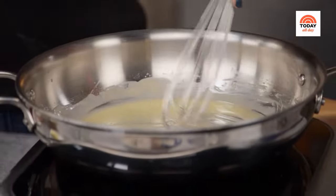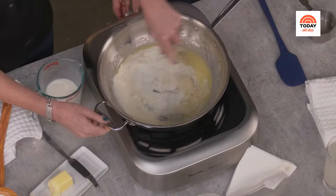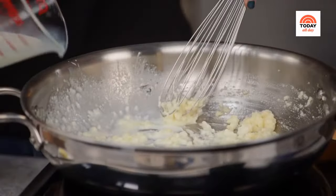Does that look frothy to you? It's looking good, yeah. See how it's starting to bubble a little? This is awesome. I'm so impatient. I just am like, let's get in there. Perfect. Now you can add some more. Wow, this is coming together.